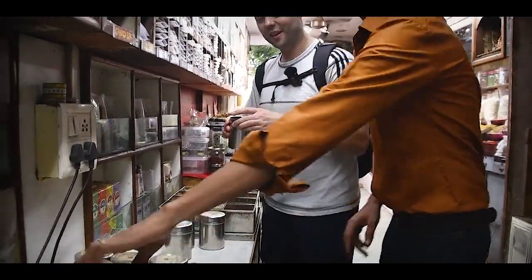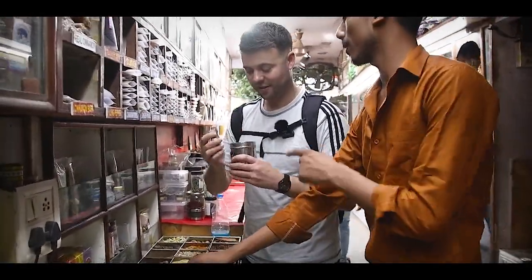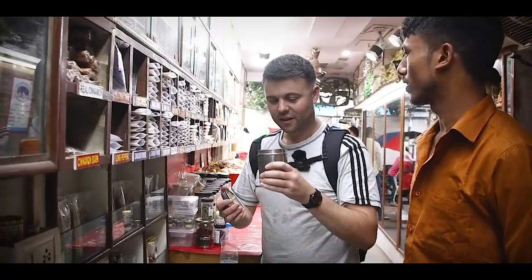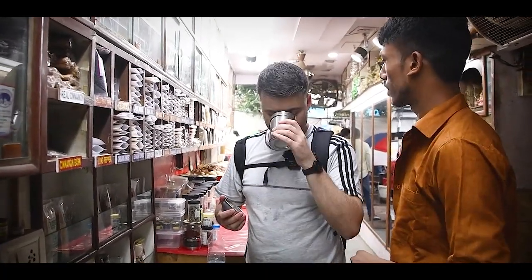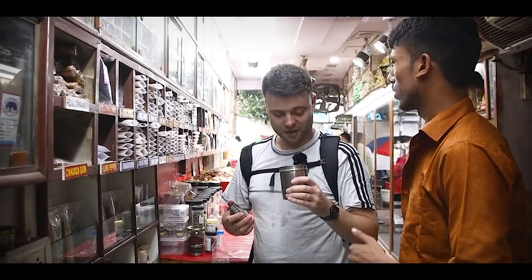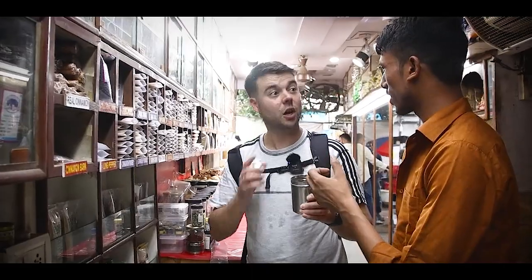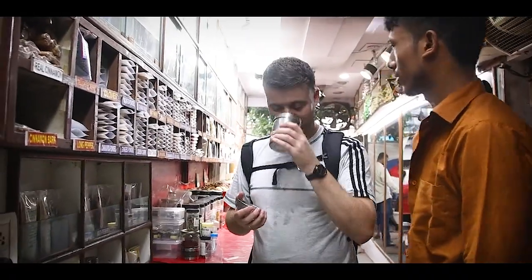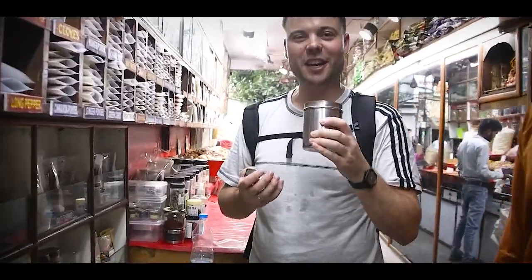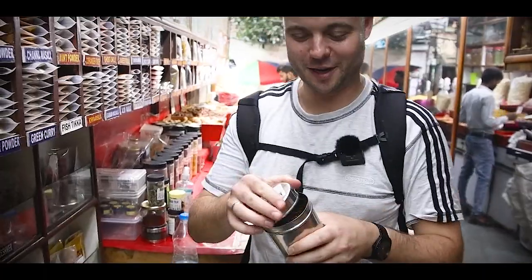So, what else you got? This is cool. Masala chai, Indian, very famous. Indian tradition, like chai. So this has ginger, cardamom, cinnamon, cloves, star anise, pepper, rose petals. Okay, so when I smell this, it smells like Christmas. That's what that smells like, and it smells absolutely delicious.